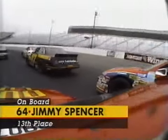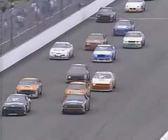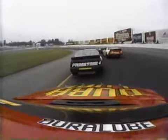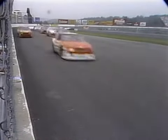Kelly Moore up on the outside. They come really close to making contact there, Santerre and Jimmy Spencer. Moore goes way to the bottom on rookie Brian Goey. Gives him room. Made it. That's the primetime Vans car now right in front of Spencer. Lap down. Spencer looks to the high side.